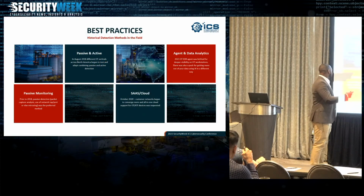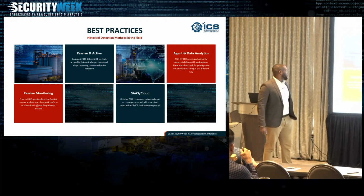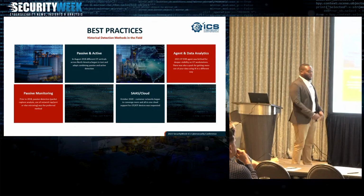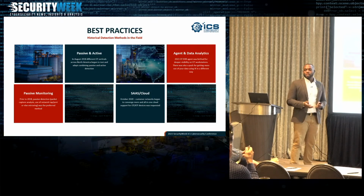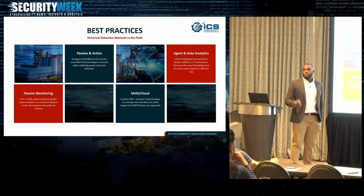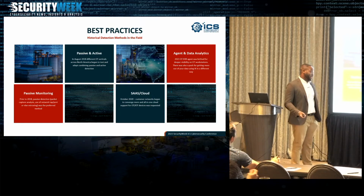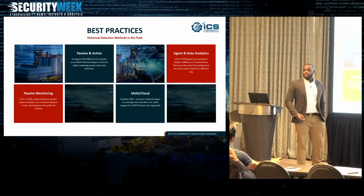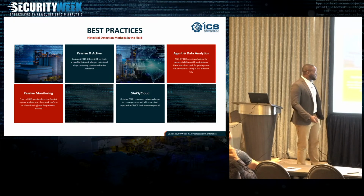So from that, 2018, passive detection was pretty much the standard for OT monitoring tools: span ports, network taps, PCAPs, analysis that way. And it's still the primary source of OT monitoring and detection capabilities today. But like I said, there was a demand and a need and a want for more of that.